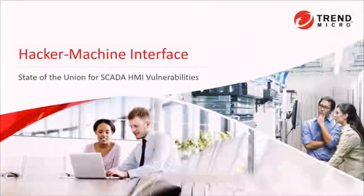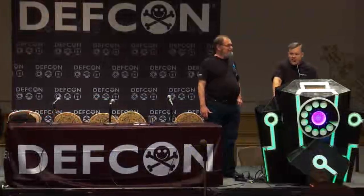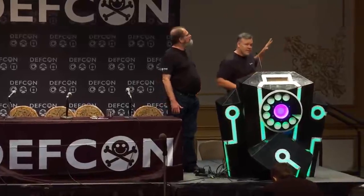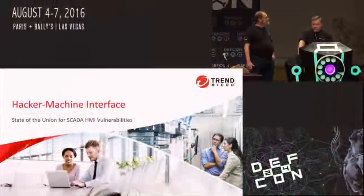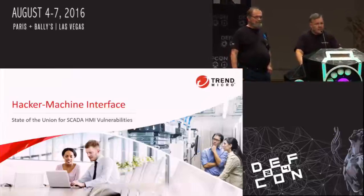All right. So this is Hacker Machine Interface, State of the Union for SCADA HMI vulnerabilities. I don't want the title slide here to indicate that this is about stuffy shirts and racks. I mean, this is about hardcore exploitation in this talk. We're going to cover an in-depth analysis of a corpus of 200 plus confirmed HMI vulnerabilities that have come through the Zero-Day Initiative program. We're going to detail out the popular vulnerability types that have been discovered in these HMI solutions, and we're going to talk about how they're developed and how the weaknesses actually manifest in the underlying code.